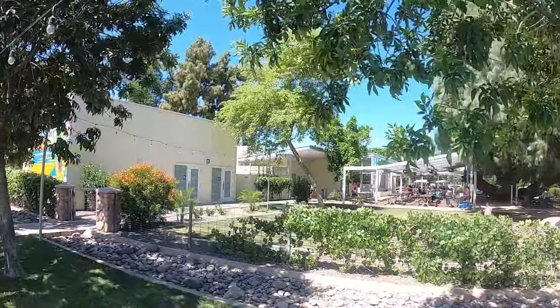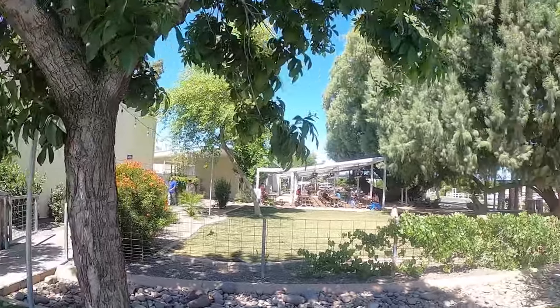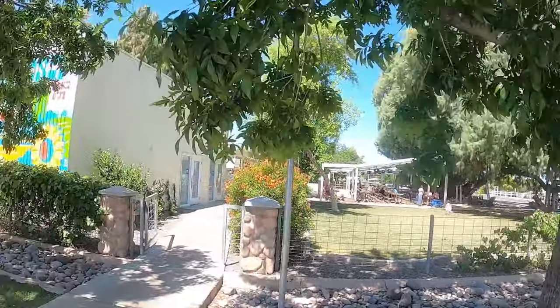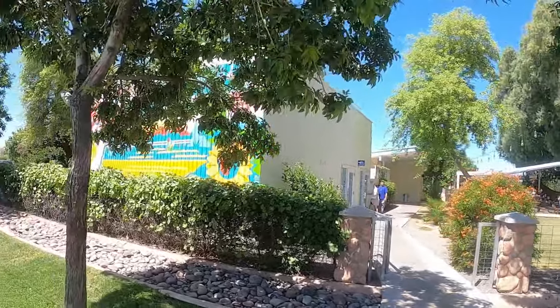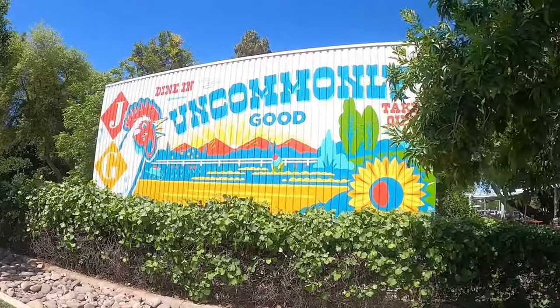One of the popular places in Gilbert is in Agritopia, in the Farmhouse Cafe. Great outdoor eating, really good food. Just a very unique center down in the middle of Gilbert.